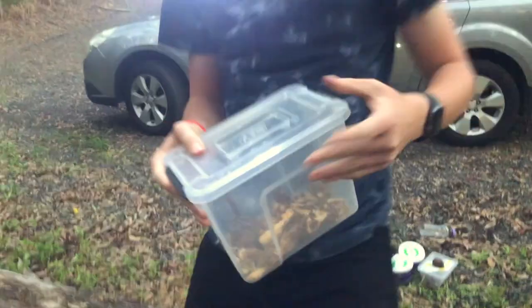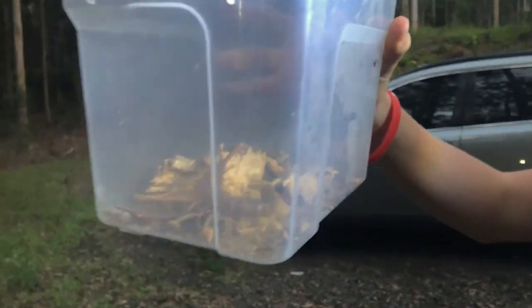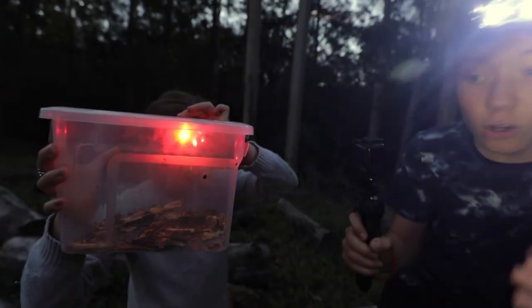Oh my gosh. Oh my gosh! That is the biggest centipede I've ever caught live. Holy, that's gotta be like at least 20 centimeters. Oh my gosh, Ella, we found it. Woo! I knew I saw something.